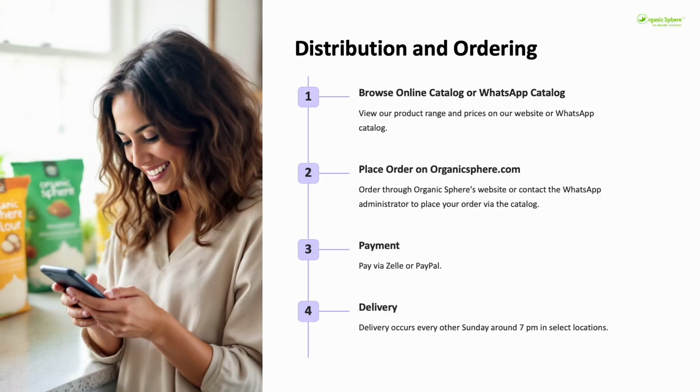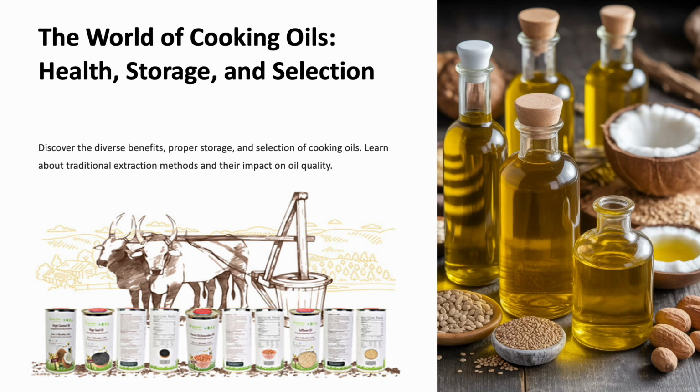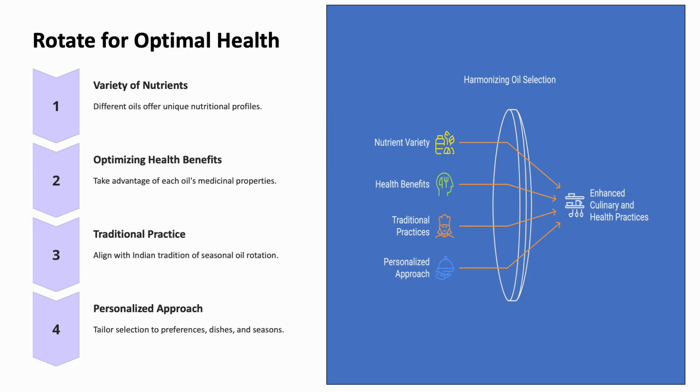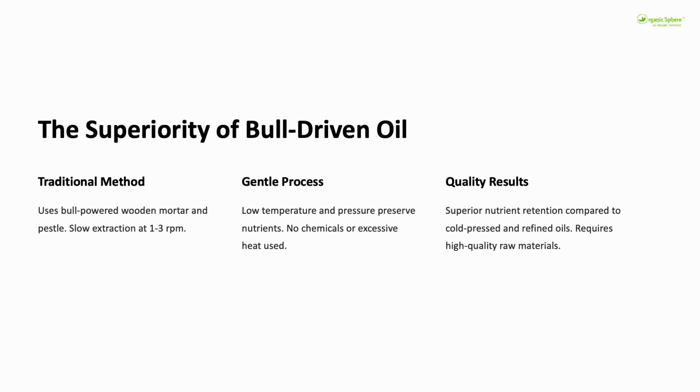I'm all about that. But I'm also a practical person, so I have to ask, what's the practical side of this seasonal rotation thing? Well, different oils have different smoke points, which is the temperature at which they start to break down. Right, we talked about that with flaxseed oil earlier. Exactly. So in those hotter months when you're more likely to be grilling and using high heat, you'd want to reach for oils with higher smoke points like coconut oil.